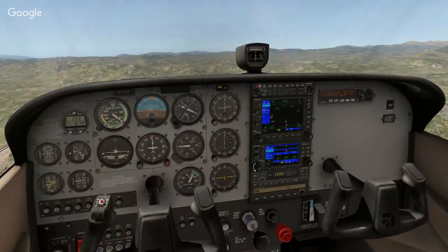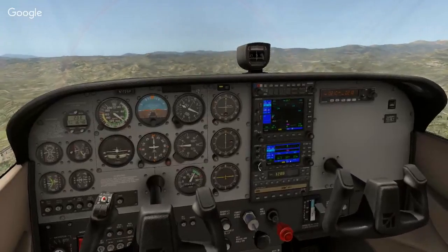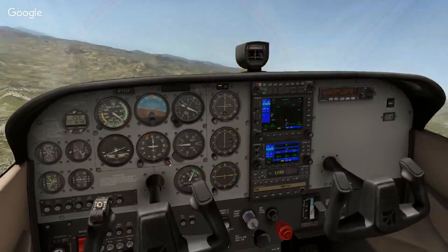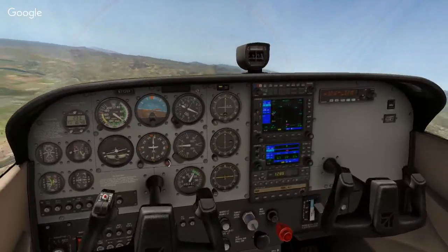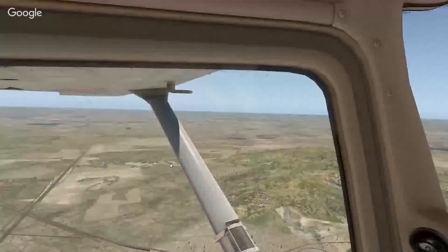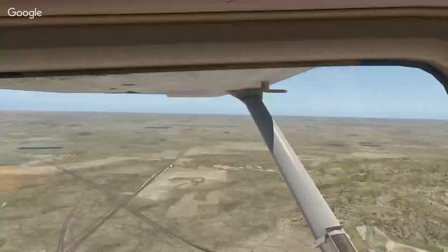So I'm going to go ahead and unpause. And I'm going to turn this a little bit to the left. And I can go over some of the other interesting things on the aircraft here.